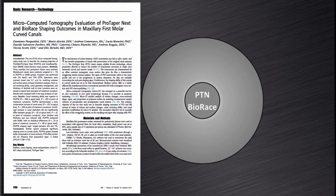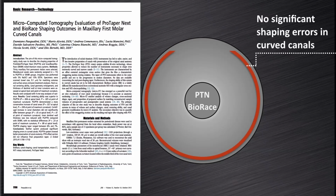Another interesting and more recent study was done by Pascolini et al. in 2015. This was also a micro-CT study where they evaluated the shaping ability of ProTaper Next and the BioRace system in maxillary first molar teeth with curved canals. They made 3 important conclusions from this study. Firstly, that neither system produced significant shaping errors in curved canals.